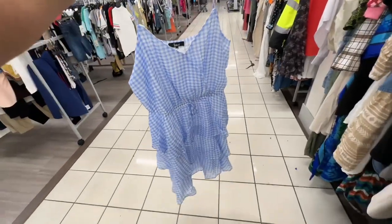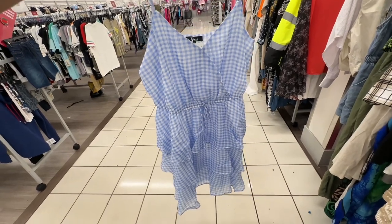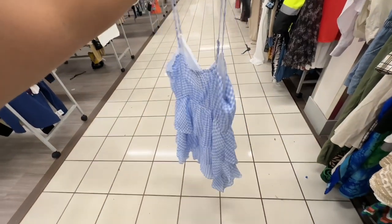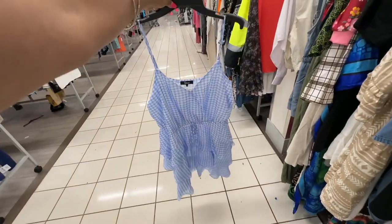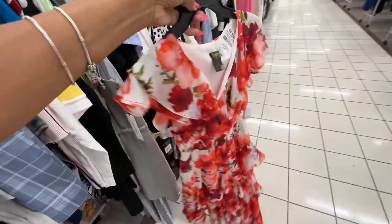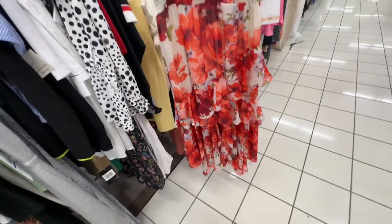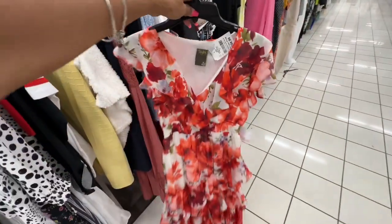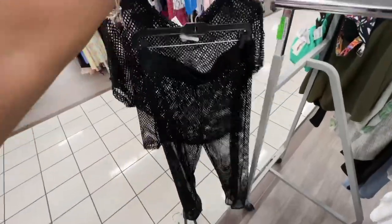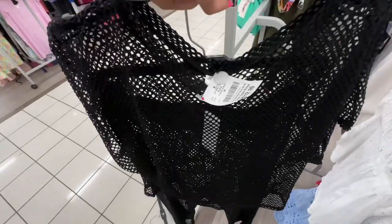Oh, this is a beautiful plaid, blue and white plaid ruffles, string around the waist. We have elastic, and this dress is $13. Oh, so look at this beautiful floral and ruffle dress. If you love florals and ruffles, this is nice. Taylor makes some really cute dresses, and this is $35.